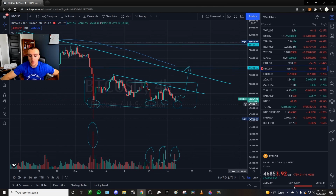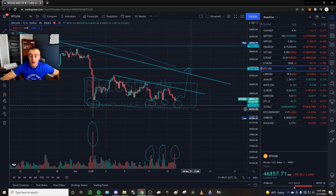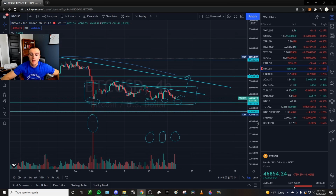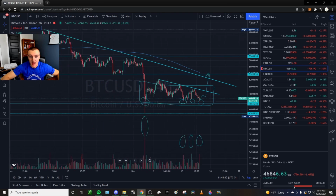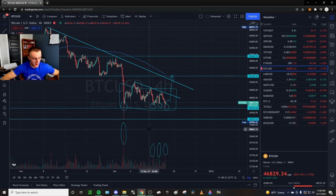Now, if we see some increasing volume start to step in to the downside and we break this low of around 45,000, maybe even a little lower, if we break this low at 42, again, in this zone, if we break this zone, I'm very, very bearish on Bitcoin. So either we're going to break to the upside or break to the downside. Anything can happen here.